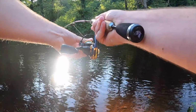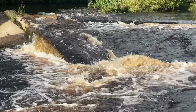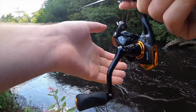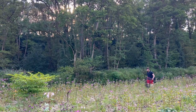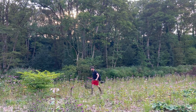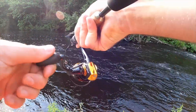What have we got on here? Oh, has the risk paid off? That is a better fish. I am just getting so many bites today, it's ridiculous. This place is stuffed with fish. Fish. Whoa, what a jump!